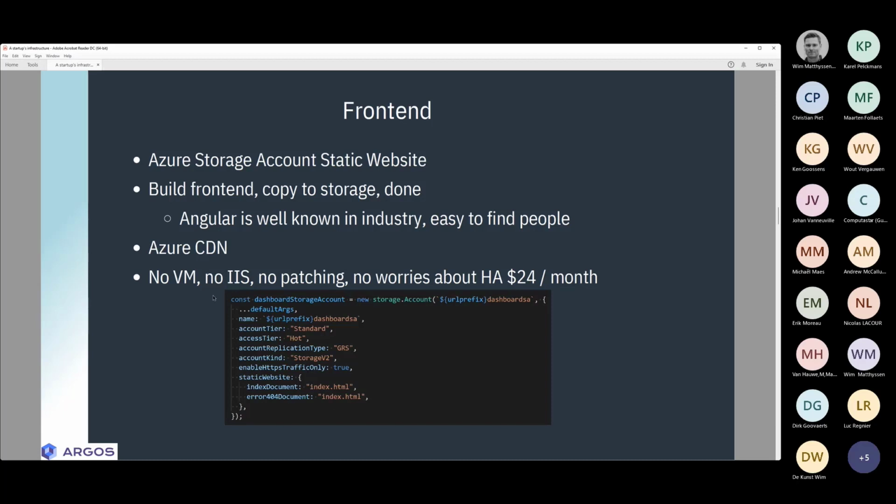And in order to deploy this application, this front end, or the infrastructure for that front end, this is all we have to do. And you can see we configure things like enable HTTPS traffic only. We have the replication set. So that's all we have to worry about. And I think that's pretty good. That's really all we need to do.